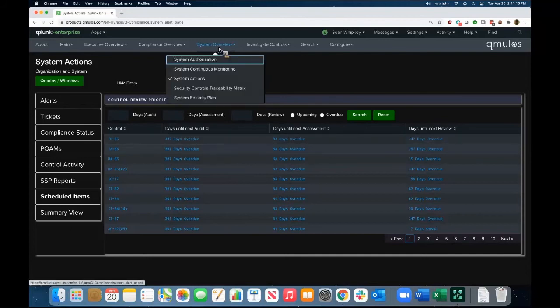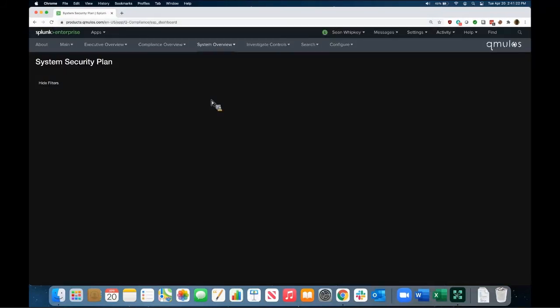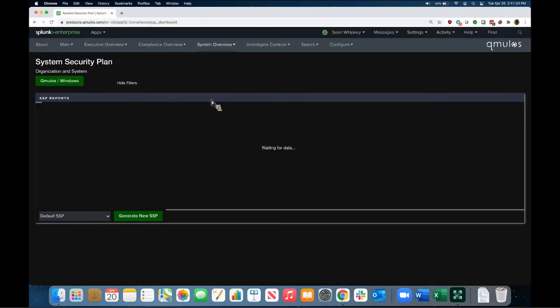And then the final part of our system actions page is actually so popular, we've given it its own page. We have the ability to automatically generate system security plan reports.